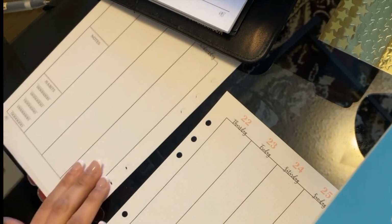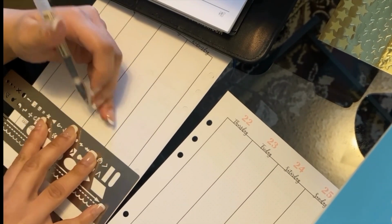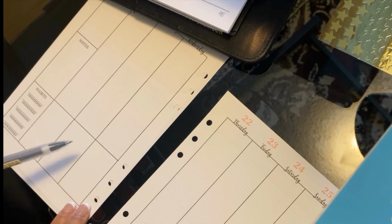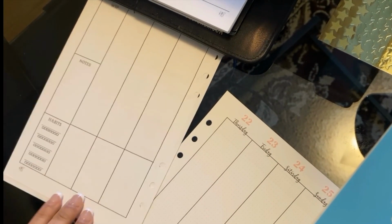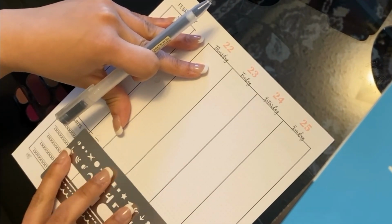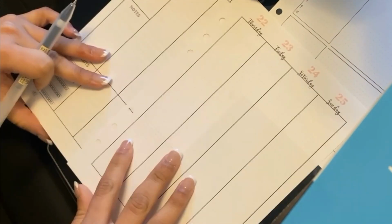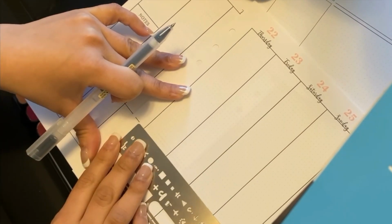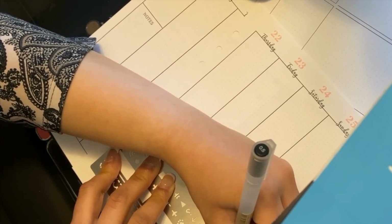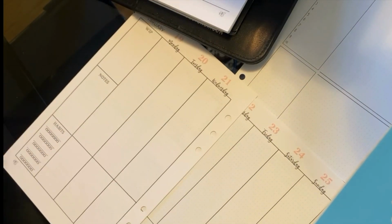I start by dividing these again. And I do kind of hate how this line isn't on one of the dotted lines, and so it's in the middle of a couple of them. That was almost the worst line I have ever drawn. I just want you to know it's not generally this hard.